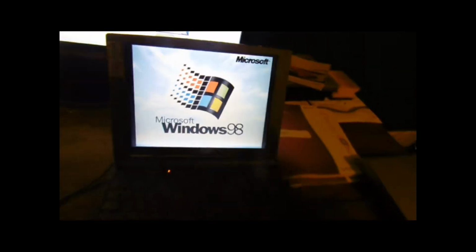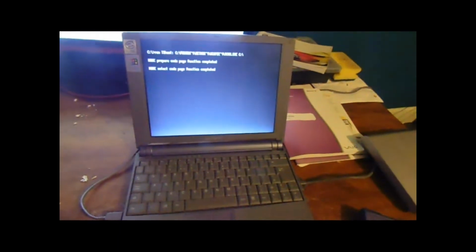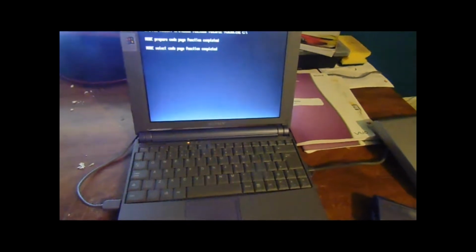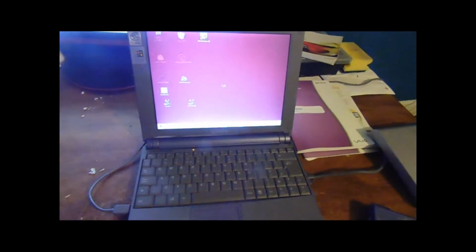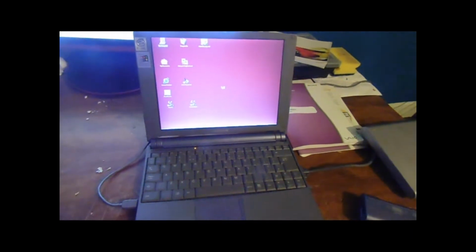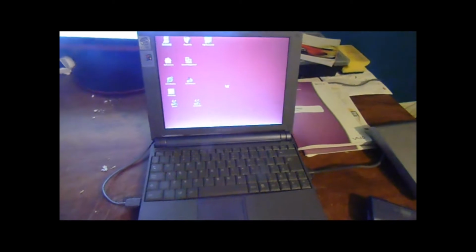Came in this rather lovely compact bag, which is a bit strange. I do actually have a Wi-Fi card for it though. Going on the modern internet is going to be a bit interesting with this. It's in reasonably good condition for the age, certainly.